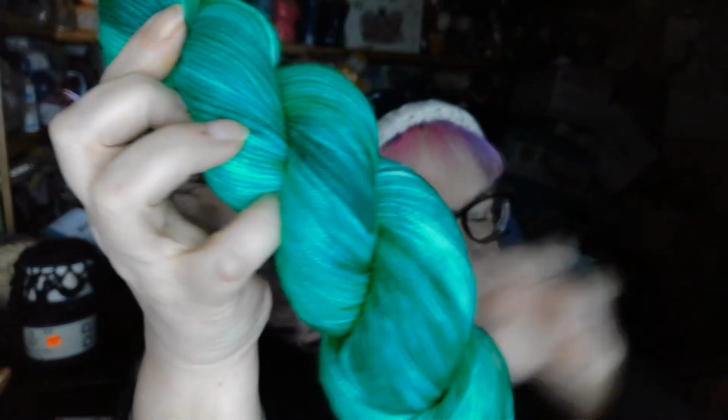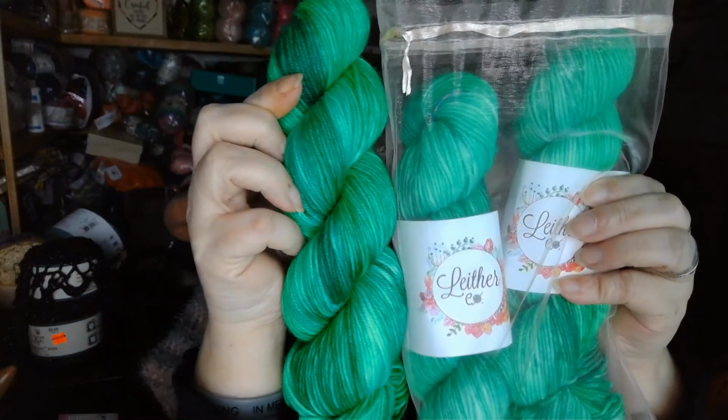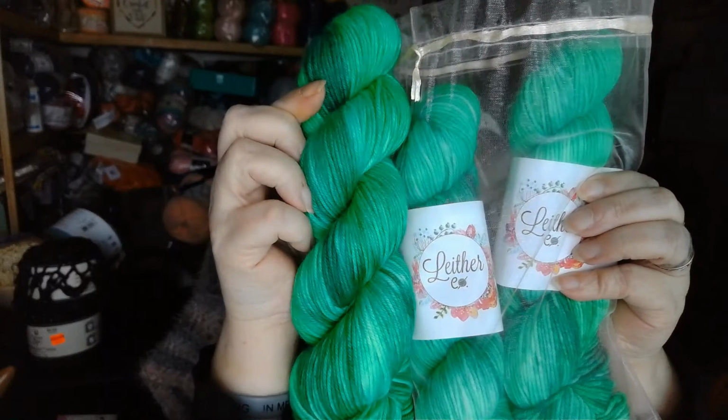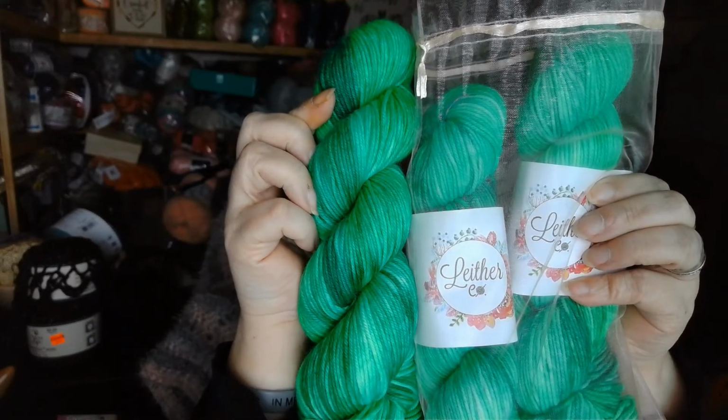What a gorgeous green. And I got 3 of them. I couldn't do just one. I had to get 3. They are super beautiful. And for those that don't know, May's Emerald Birthstone is my dad's birthstone. So I plan to make something in honor of my father. And it is also the stone for Taurus. And I am a Taurus. But I absolutely love this.